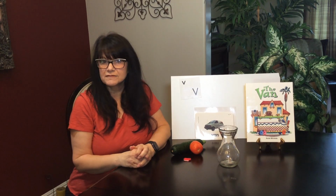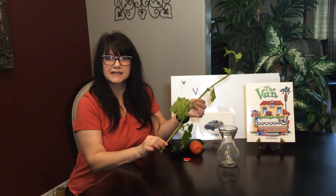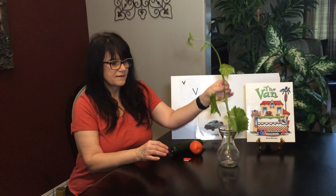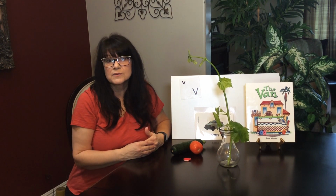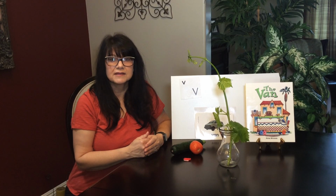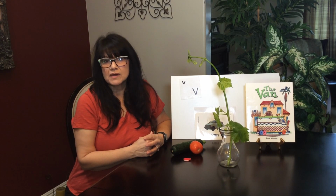And the last thing that I found around my house that begins with V is a vine. Remember that vine is a type of plant and it grows outside. Okay. Vine. So there you have it, boys and girls. Things that I found around my house that begin with V. What can you find around your house that begins with V? I can't wait to see. And if you can't find some of the things, maybe you can draw them.